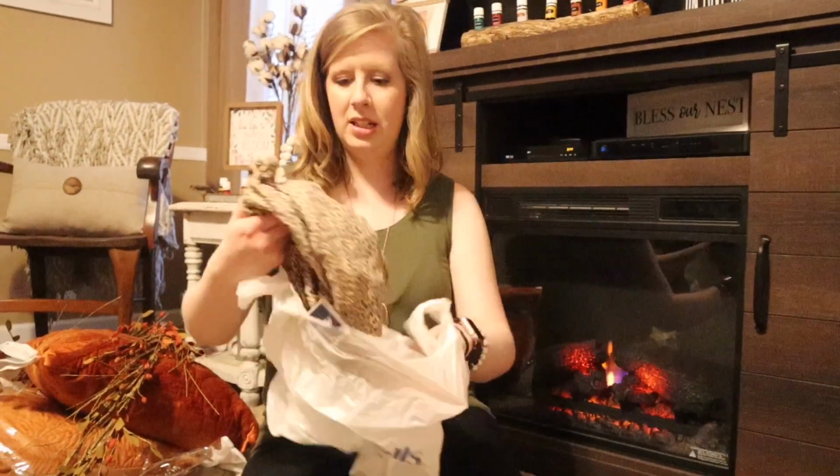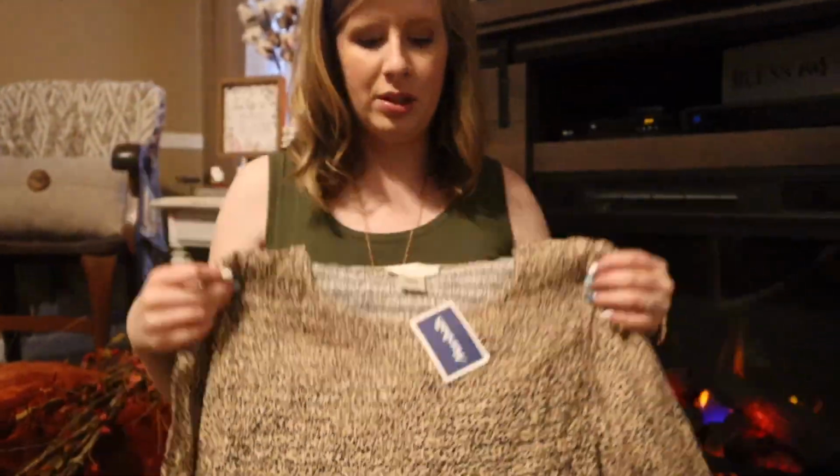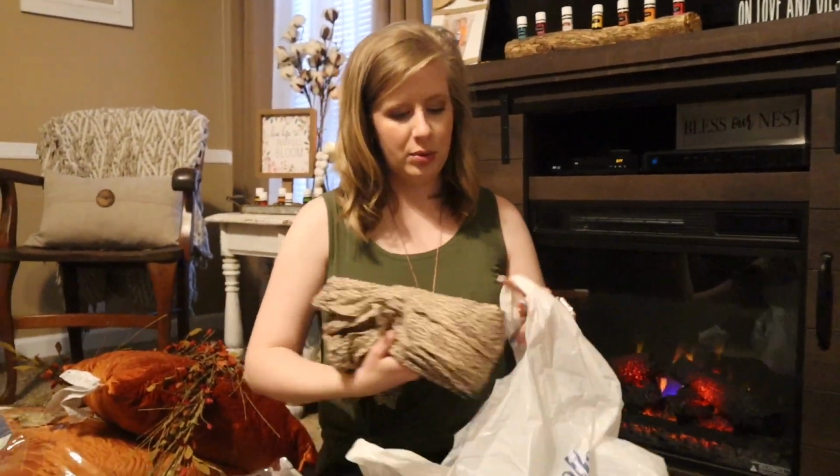Save all my receipts. And then in here, I got this super cute top from Marshall's. I'm just grabbing bags, y'all. There's so much. We got this super cute top from Marshall's. Maybe I can wear it to our mountain trip. Thought it was cute. Love that. The print is so pretty. And it's so light. I'm very hot natured and it'll be really good to layer.